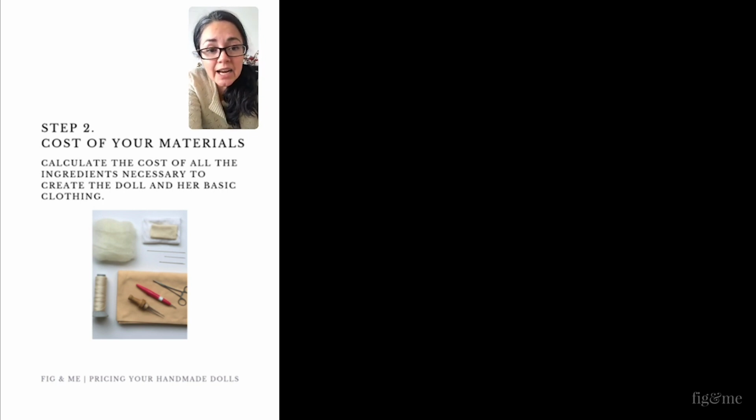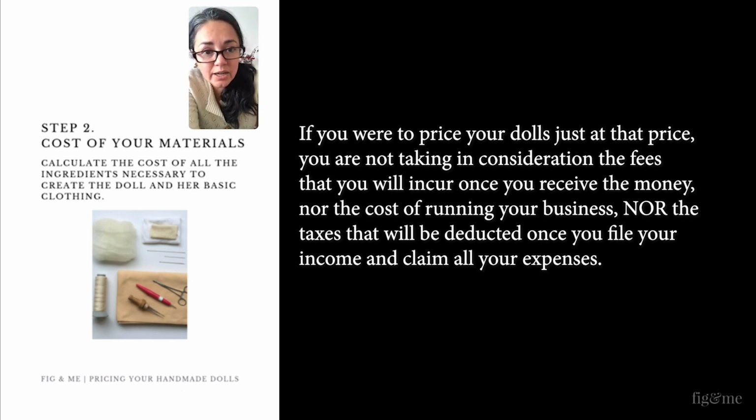But let's say that in this equation of the $265, you are not taking into account the fees that you're going to pay once you receive that money, the cost of running your business, etc., etc., nor the taxes that are going to be deducted off your income once you claim all your expenses. So then, after a few years of doing this business, you're going to figure out, you know what, every single time I make a doll and I sell it for this much, and this is how many dolls per year I can sell, so I'm earning about this much money through doll making, and I end up paying this much income tax.